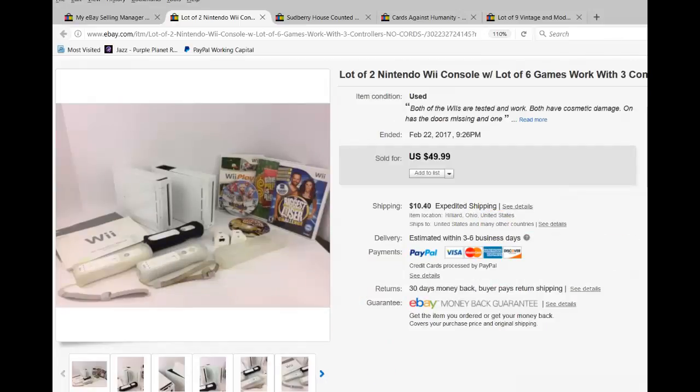So I bought this huge lot of Wii consoles and games and controllers, and actually I kept the best console. A couple of the games I've listed, maybe 6 games also. And then I lotted up this. I bought all of that for $40. And then I lotted up this lot, which has 2 consoles, 6 games, 3 controllers, and a couple of other things in it. I listed that yesterday and sold it last night for $49.99 plus $10.46 shipping.